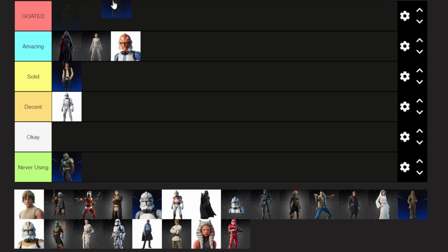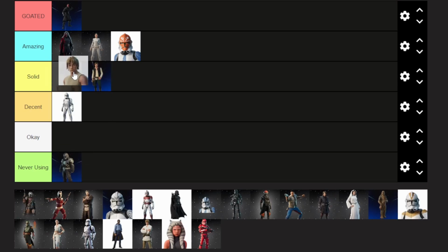We got Darth Maul, in my opinion, goated. I think they did pretty well with him. And yeah, I think they did great. Luke, this Luke skin, I think it's a pretty solid skin. It's nothing crazy, it's just Luke, and we already had Luke at the time of this release, so it's cool, it's whatever.